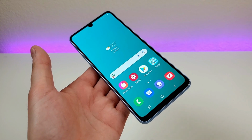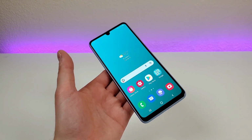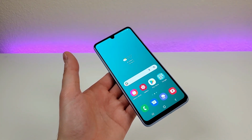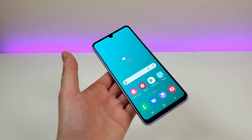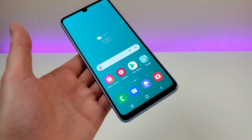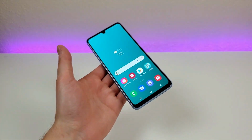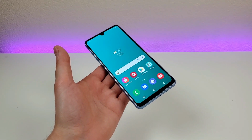Another thing to keep in mind as well is that the battery on this phone can be charged at up to 25 watts, which is great. That's definitely fast charging, probably about as fast as it gets with lower end phones like this one. But in order to charge this phone at 25 watts, you also have to have a 25 watt fast charger. Most chargers do not max out at that wattage, so that's another thing to keep in mind as well.